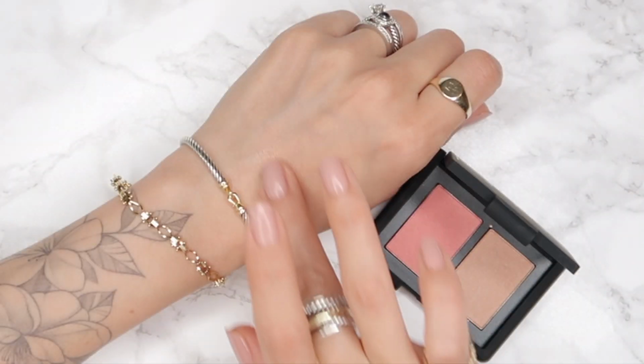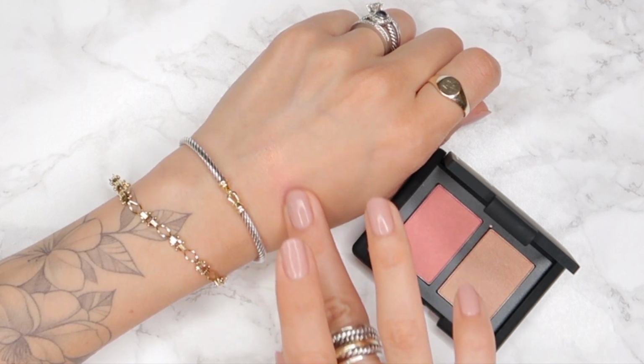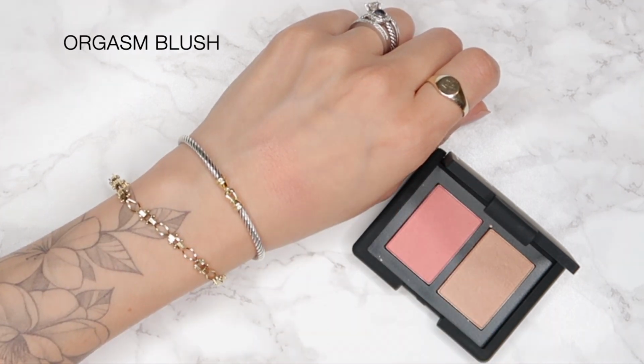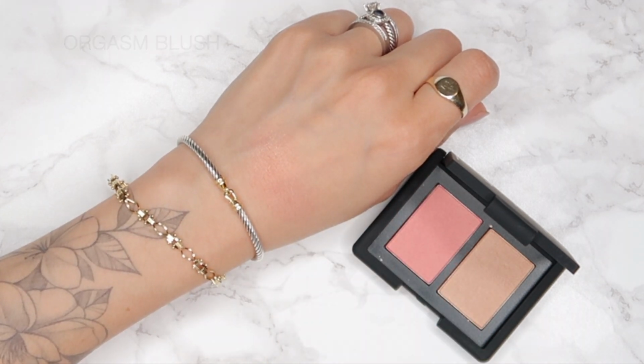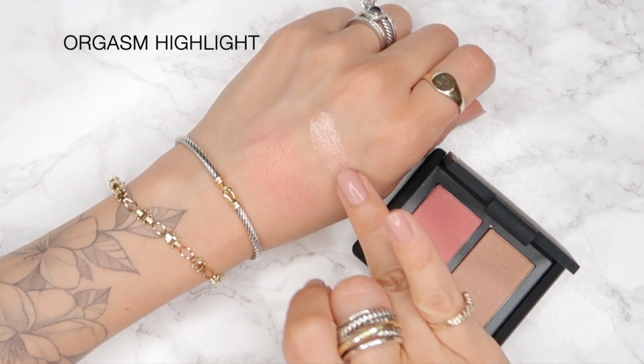If you already have the full-size products in your makeup bag, you might not necessarily want to grab these, but if you're new to the Orgasm collection and you're kind of intrigued on trying the blush and the lip balms and everything like that, this is a really good entryway to all of these items.